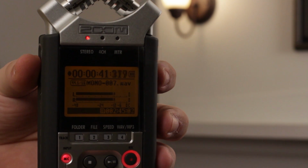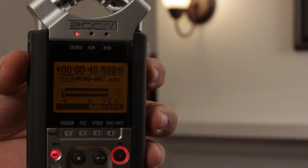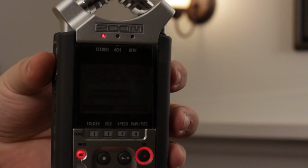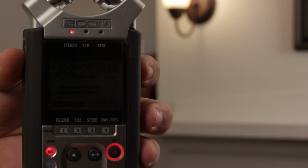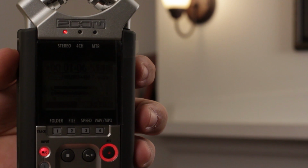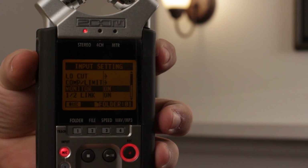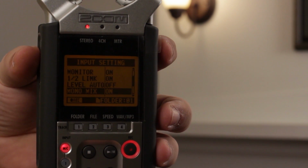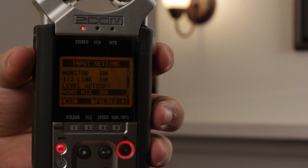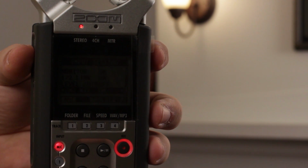Okay, one little trick that I was able to find when using a single shotgun microphone through your XLR port that was not easily located in the documentation. When using a shotgun mic or any XLR mic, the XLRs are treated as left and right channel. This makes for an absolute nightmare in post. A simple fix to this: menu, input, mono mix. If you make sure that your mono mix is on, the Zoom itself links the channels. So when you record using either channel 1 or 2, it always comes up as a dual channel stereo mix.